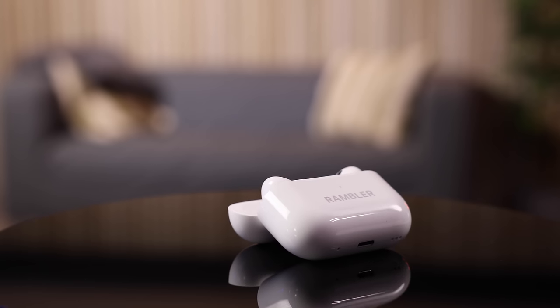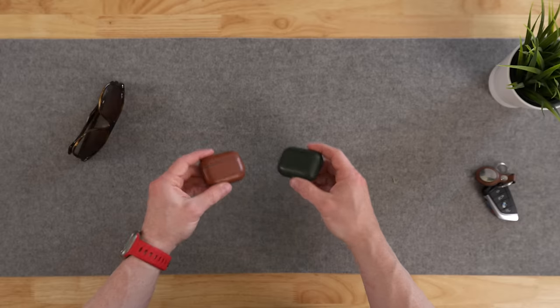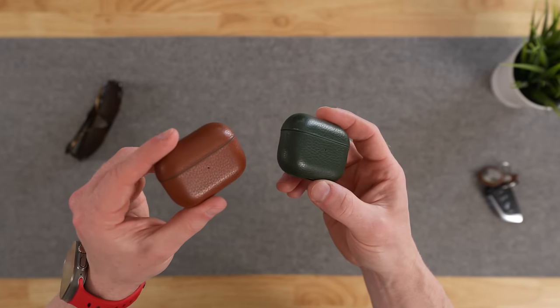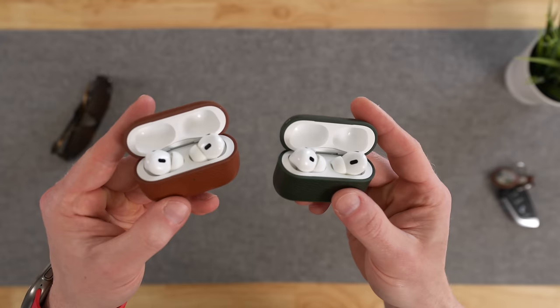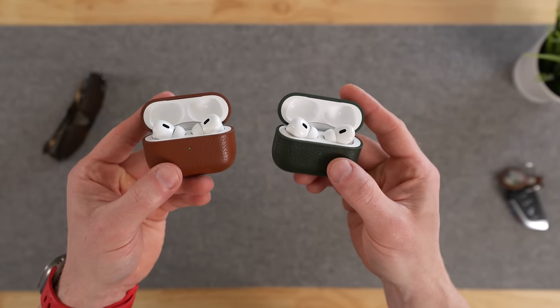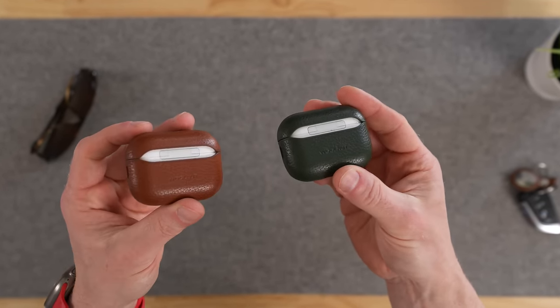I did have them engraved by Apple, but I'm not even sure why I did that, to be honest, because I always put a case on my AirPods. This is a leather one by Walnut, which happens to be one of my favorite accessories brands. They make all kinds of cases for the iPhone, iPads, MacBooks, you name it. Mostly leather and always top-notch quality.